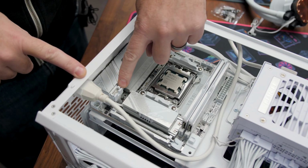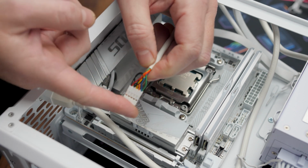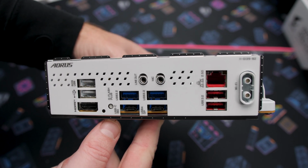And for some reason, the position of the front panel audio header, I just get a kick out of how prominent it is, and that's usually the least aesthetically appealing cable in any build. But that's okay, you shouldn't plug into the front panel audio ports, just plug straight into the back. That's what we're gonna do.